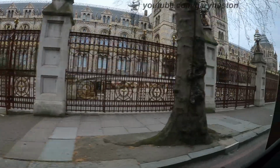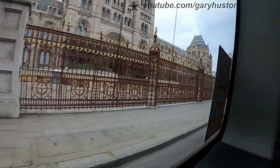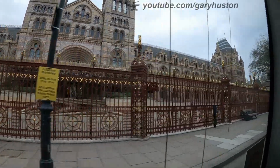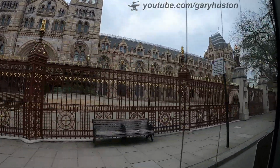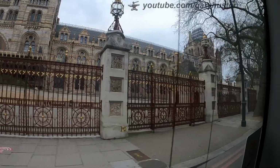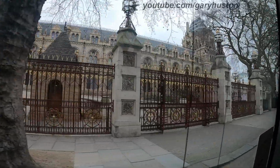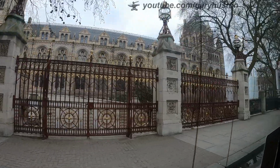Look at the gates there. Bloody hell. Look at that. The lines at the top, I think, are brilliant. Wow. And even the brickwork that the museum's built with, look, they've even bothered to do all that ornately.